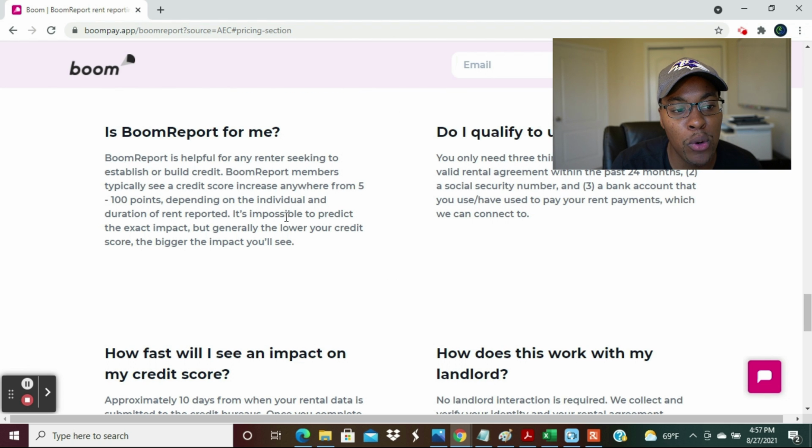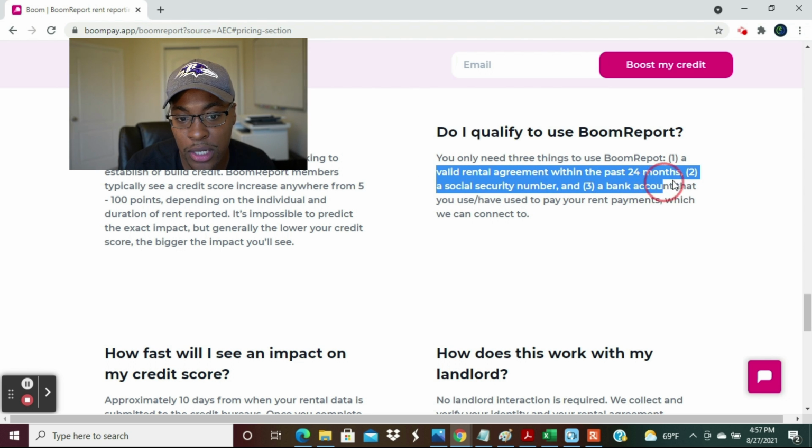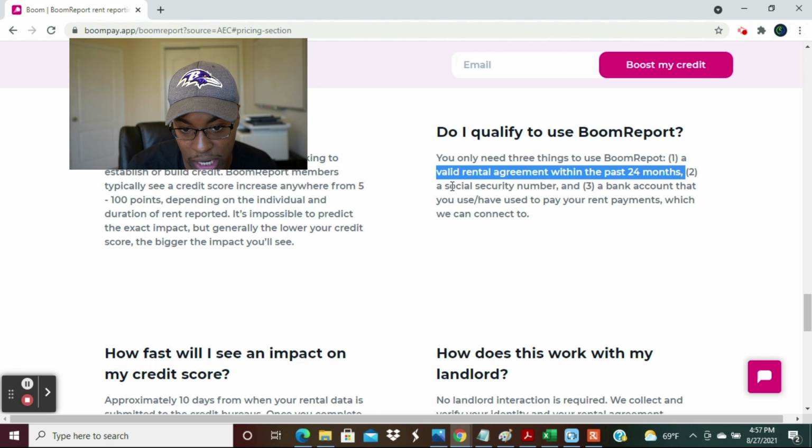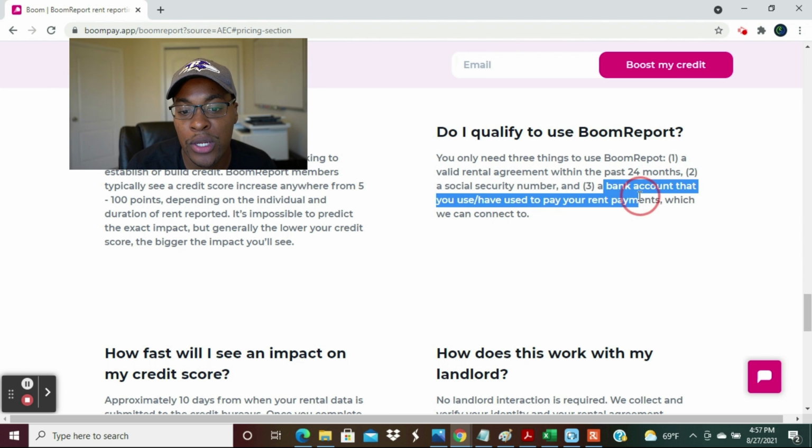Now, typically, Boom Report customers can see an increase of anywhere from 5 to 100 points. Now, this is all going to vary depending on your different credit factors. Now, what do you need in order to qualify? So all you're going to need, number one, is a valid rental agreement within the past 24 months. You're going to need a valid social security number and a bank account that you use or have used to pay your rent payments, which they can connect through using the Plaid API.